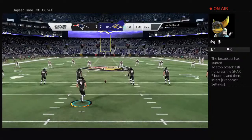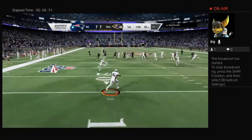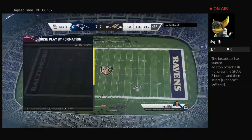Each team's had it. Each team has scored. 7-7 here as the kick's away. This will be taken short. They'll bring it back to just about the 25. Call it the 24-yard line.